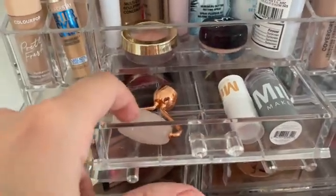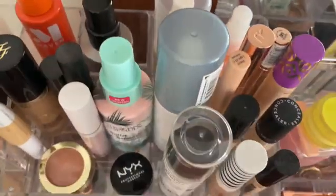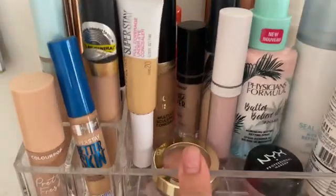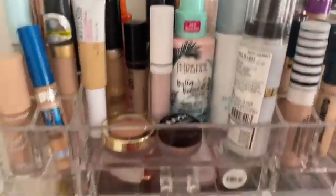And then I have my little roller thing that I can attach to my face thing. So this is what the side looks like. So again, I just have some concealers. I have some setting sprays in the back, some more concealers over here, and then these concealers just don't have a spot, so I just have them standing there. These are correctors, as well as that, and then some more setting sprays. So that's how I store that.